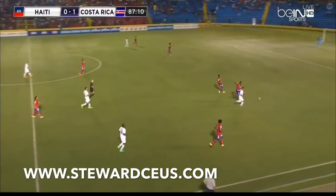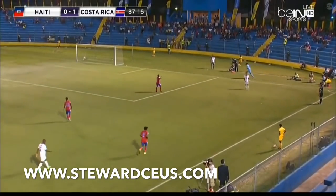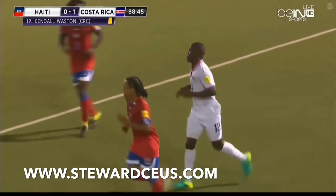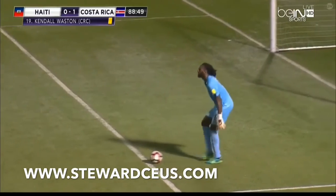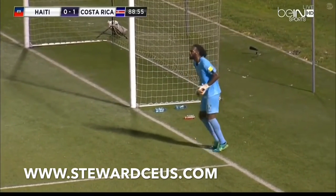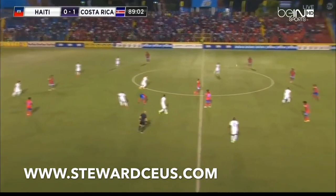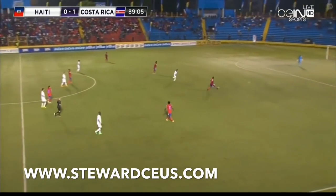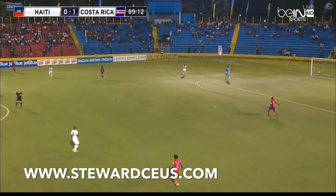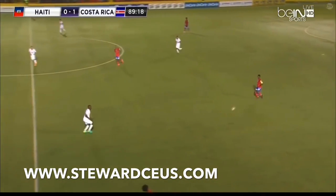Junior coming back, stayed onside this time. Still some work for Jerome to do, but Ceus will bail him out. Christian Gamboa to put it in. Campbell standing over the ball. Goal kick. Venegas tracking it down, but it's Ade who gets there first, and Jerome will retreat all the way back to Ceus. Into the 90th minute now in Port-au-Prince.